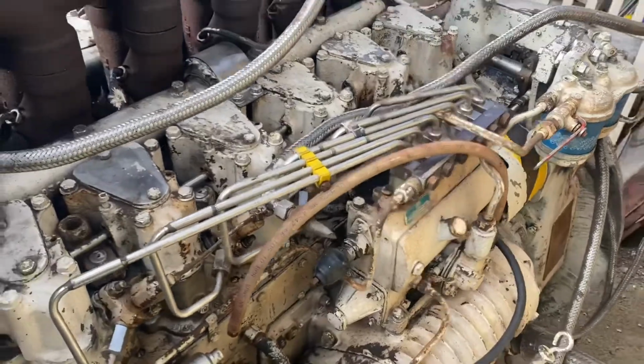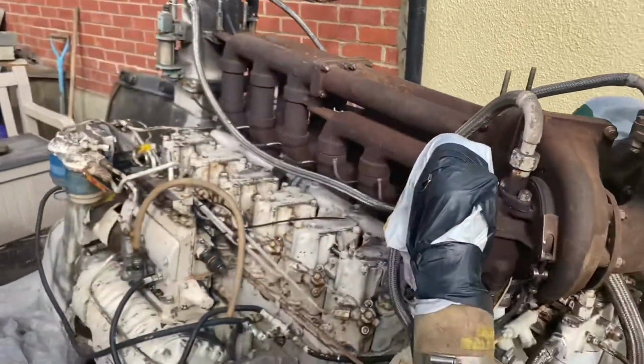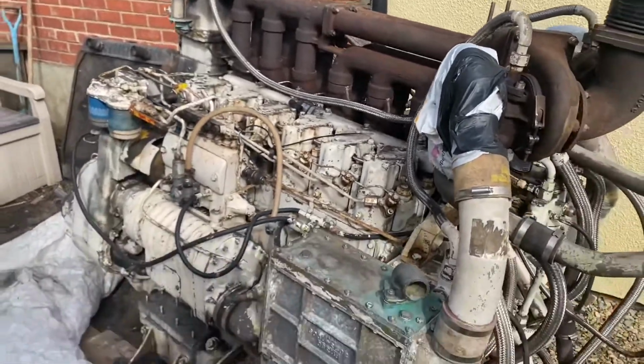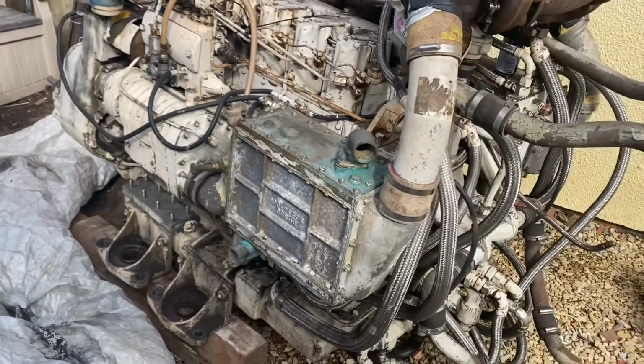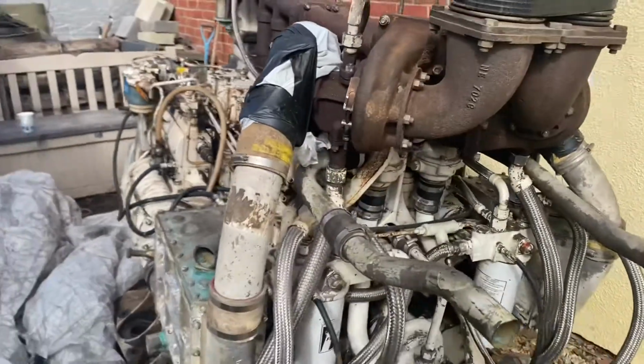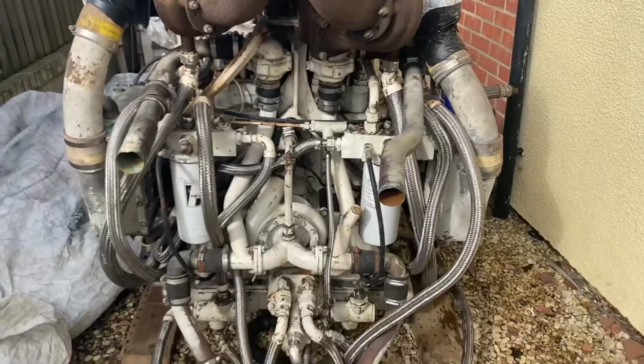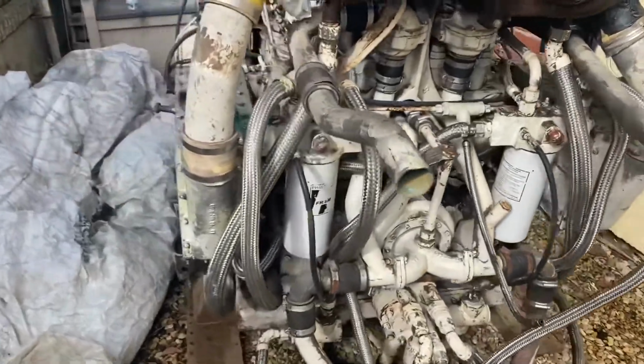It's two banks of straight six engines on a common crankcase feeding a power takeoff, obviously, and that is rated at something like 450 horsepower at 2,200 RPM. Has a brilliant ability to turn diesel into sound. I have heard this engine running.